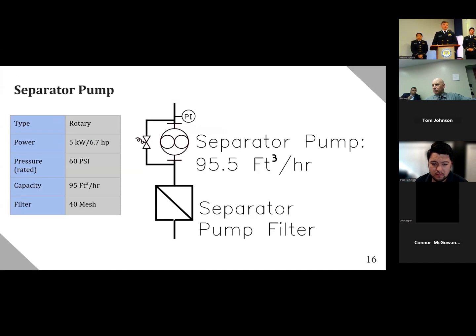In order to move that lube oil from the sump to the purifier, a separator pump will be used. This again is a WEG series motor with 5 kilowatts of power and 6.7 horsepower. It is a positive displacement rotary pump. It will have a rated pressure of 60 psi and a capacity of 95 cubic feet an hour. And as seen here is the separator pump filter, which will remove any sludge or debris before going through the pump into the purifier.